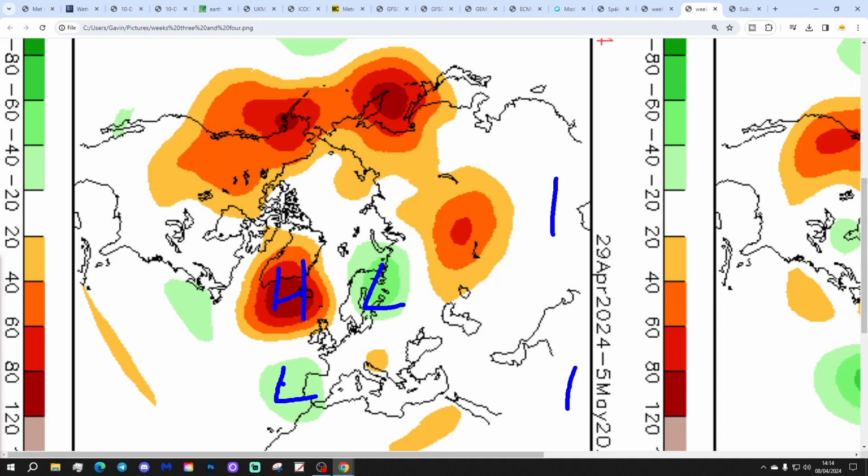The danger there, of course, is that the two lows sort of get together and form a big trough across the north and the west of Europe underneath this blocking feature. Not enough evidence to say that's what's going to happen, but it is a danger in that kind of pattern, especially as we go further on into the summer and more energy is available to spawn troughs and lows. But we shall see. It's 4 weeks out, so not worth worrying about.